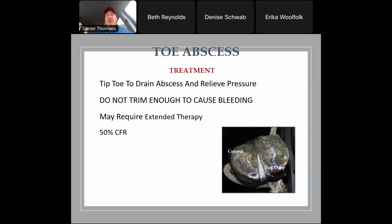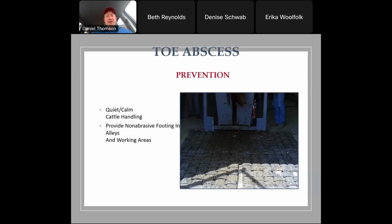And we've tried about everything. If we tip it, you don't want to tip the toe too much, like I've showed here. You just want to get it to where just a bleb of blood comes, because we want to have a piston-like effect that when they step down, they're expelling the bad stuff, but not sucking in more manure. If you tip it too much and they aren't wrapped, they just wind up packing manure in that toe, and our case fatality rate's not very good on toe abscesses. So prevention: calm, quiet cattle handling.